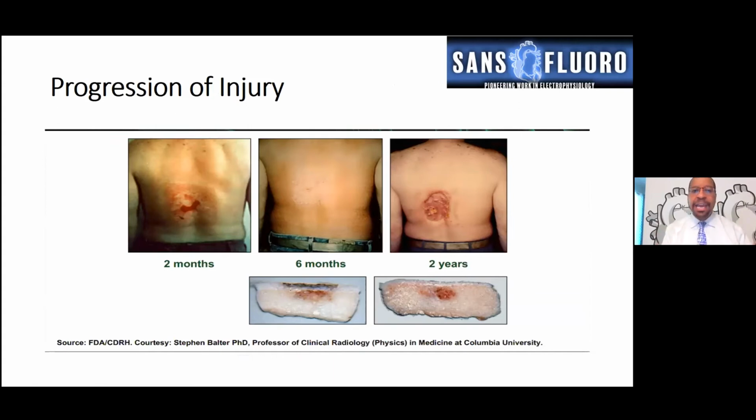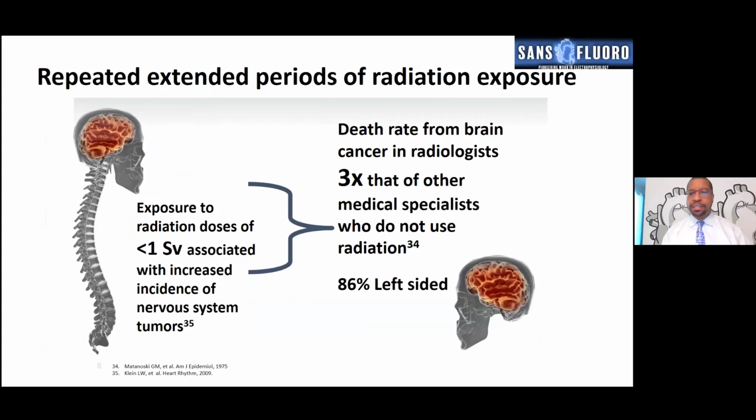But this guy, you can see the results not only early on at about 2 months, but 6 months and even 2 years later, you can see skin breakdown, desquamation, and all these types of things. So we shouldn't say, oh, this is basically safe, because it's not. No amount of radiation has been determined to be safe. Otherwise, we'd all be doing ablations manually, in our bathing suits.